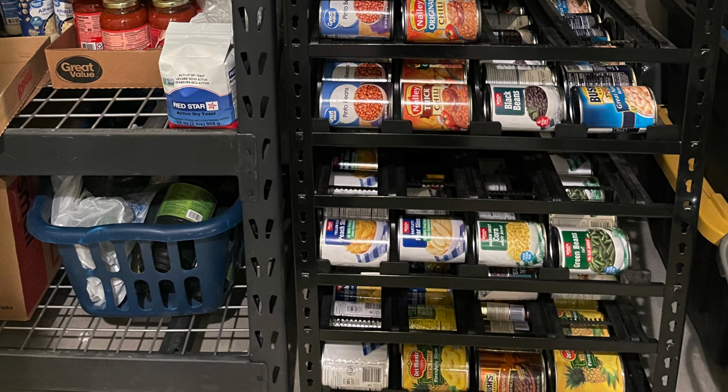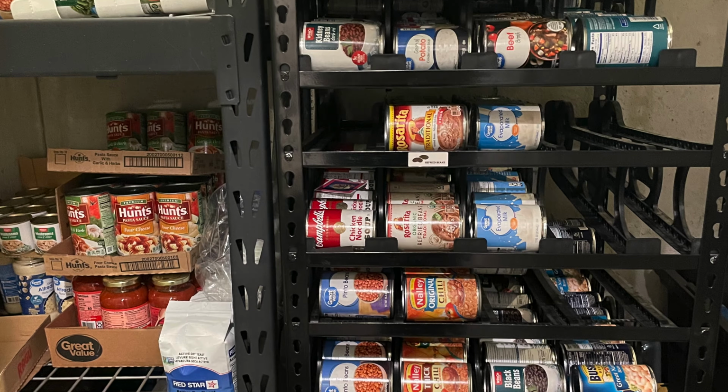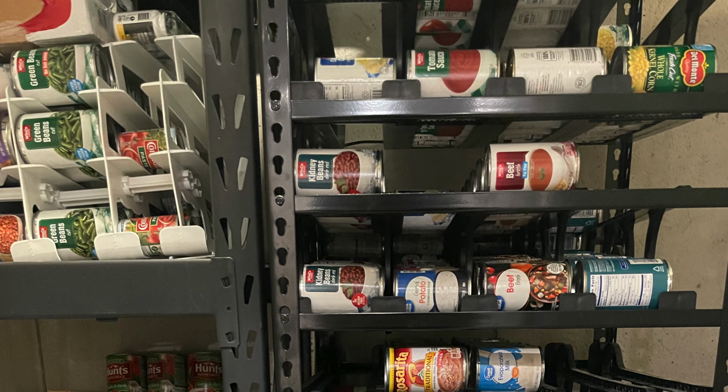This is also from Shelf Reliance, and it's a standing unit that just has the can roller system built into it. So there's no shelves, it's just cans. And on some of these, you can set the heights so that on this row, I'm gonna do number 10 cans. But on this row, I'm gonna use these little bit bigger cans, and on this row, I'm gonna use the normal size small cans, the 12 ounces. And that's just based on the diameter of the cans.